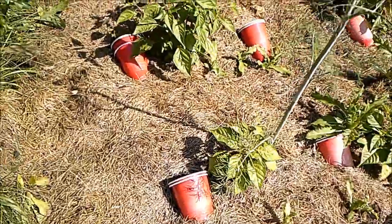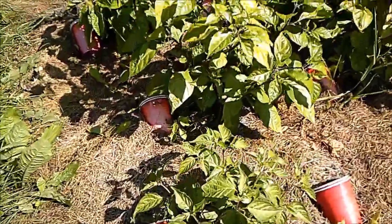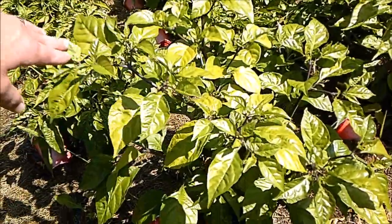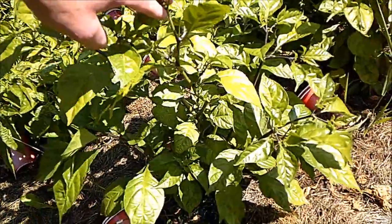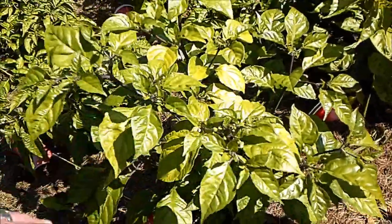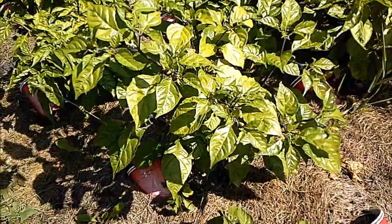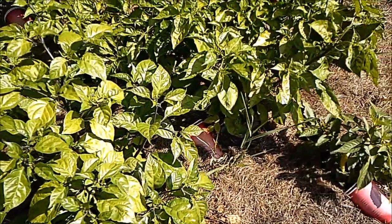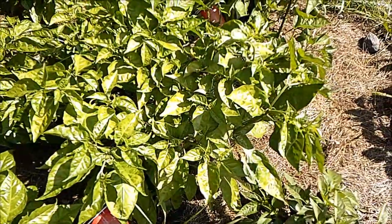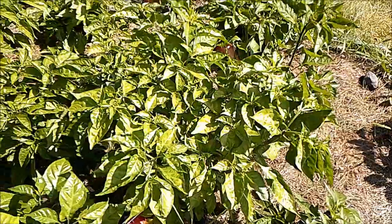Looking back, we got the Trinidad Scorpion Butch T Reds. These plants have grown beautifully, but I'm not seeing any pods on there, unfortunately. We do have another one of these upstairs, so I'm not too worried about it for the collection, but it would have been really nice if these big beautiful plants had been able to produce for me.